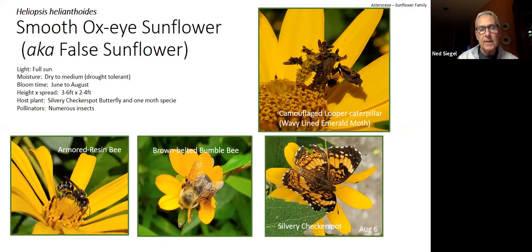It's easy to cultivate, has a long blooming period. It's often found in and around wooded areas, which is similar to Joe Pye weed as well, but it can be used in prairie restorations too. As a member of the aster family, it's interesting because its flowers include both disc and ray flowers.